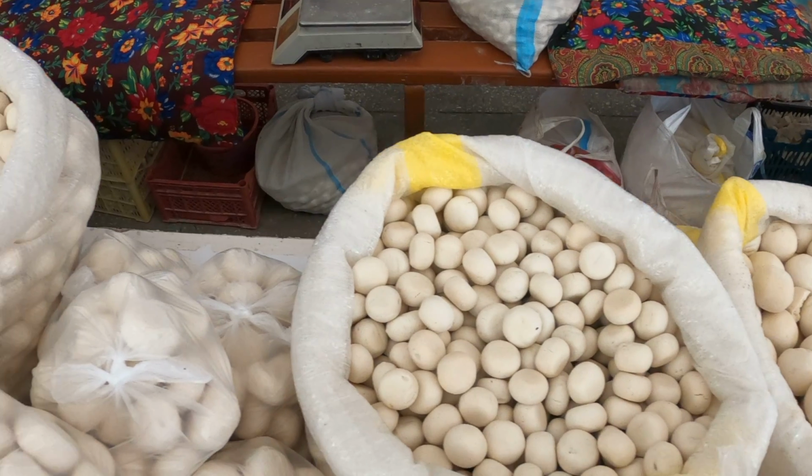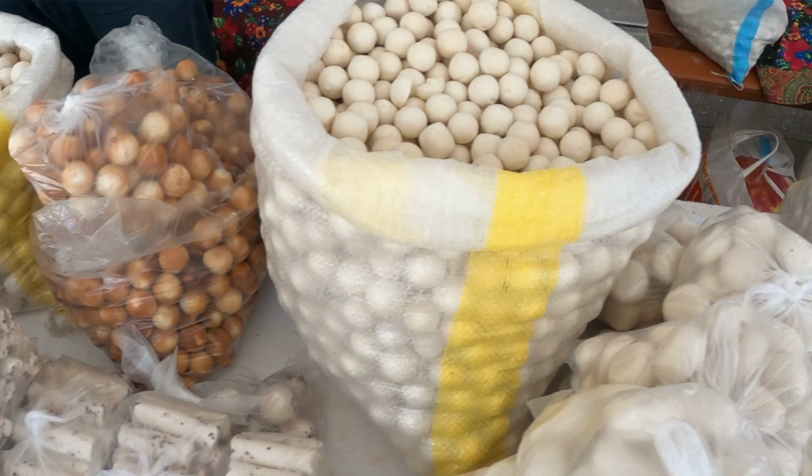Here in this section of the Siyob Bazaar, there are a lot of dairy products, mainly cheeses. A lot of them are fermented cheeses, and they're turned into balls. Sometimes they're flavored with different spices as well. So it's really unique, something I have not seen before in the Central Asian region.